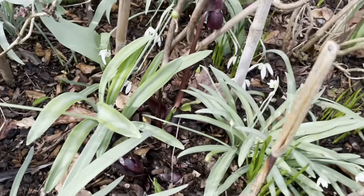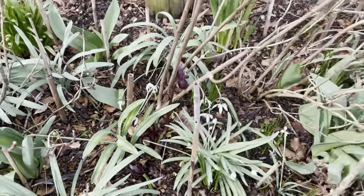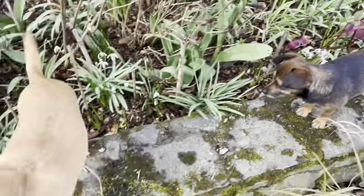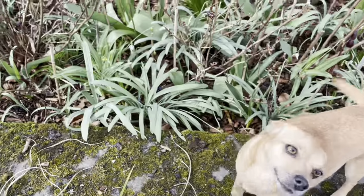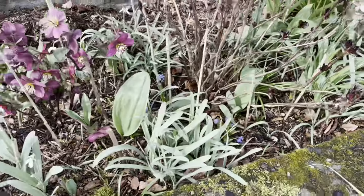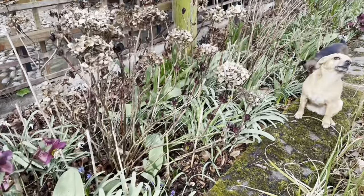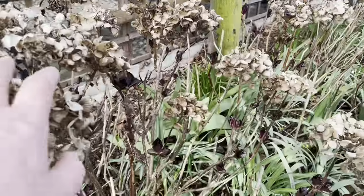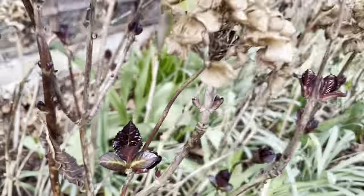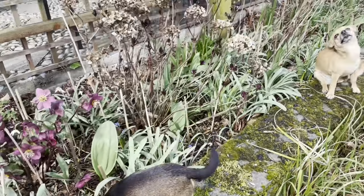It's not doing so well because it got sat on, I think, by a dog at one stage. Anyway, these are in partial shade. They get sun early in the morning in the winter. And then in the summer months, this area is very shady. I've got hydrangeas here. These are a lovely kind of magenta leafed hydrangea. So this bed is right here.